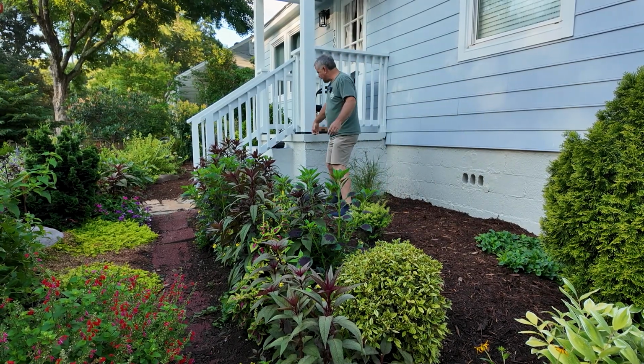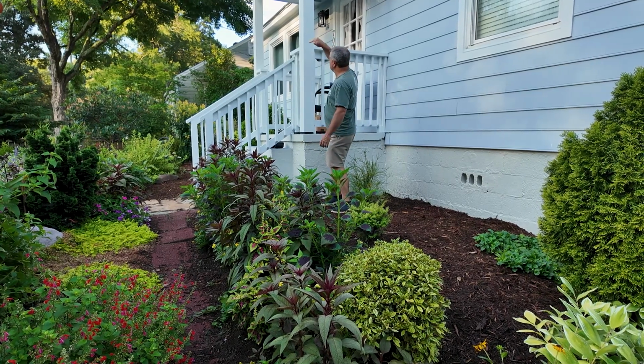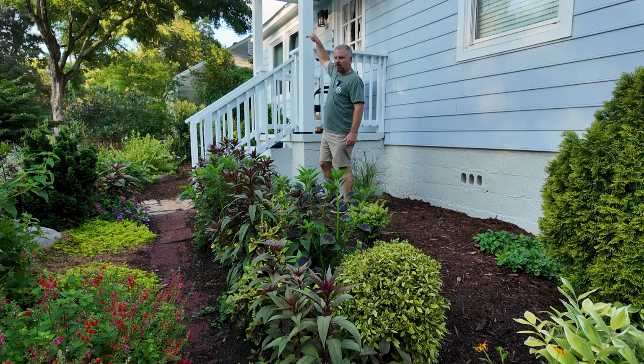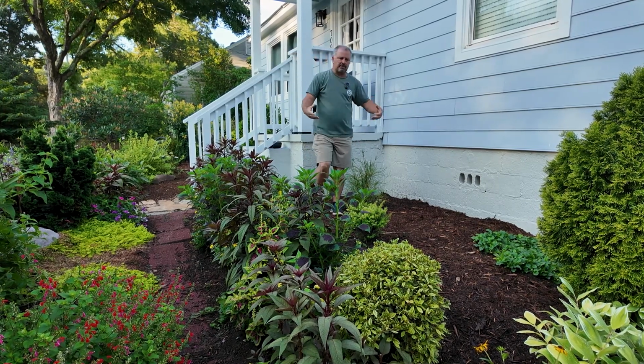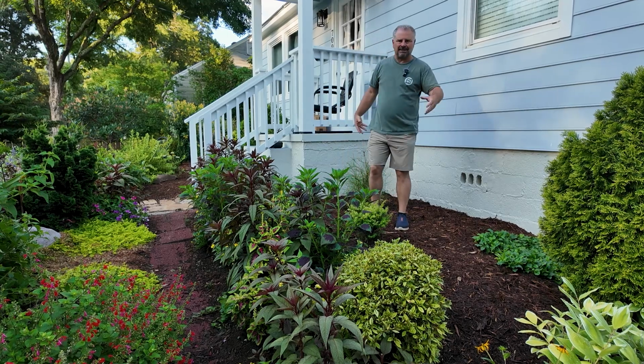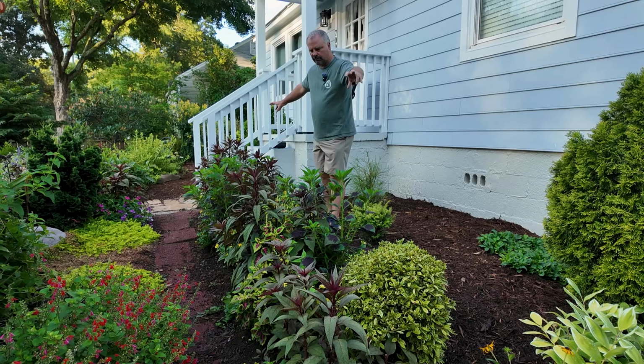The concrete slab and the foundation for the porch was here, but it was just a little metal shed roof on it. So this was added, and now the space is available. So there is some open space still in here. We've always done a little annual border across the front of it though.